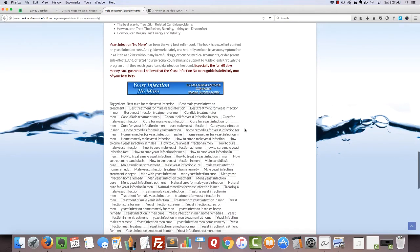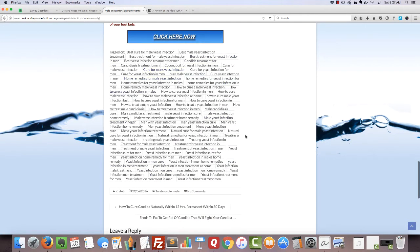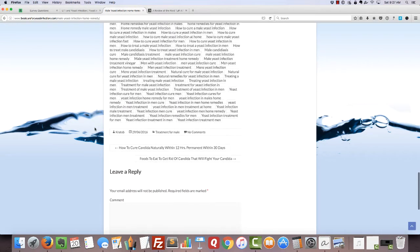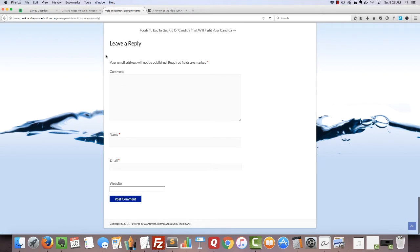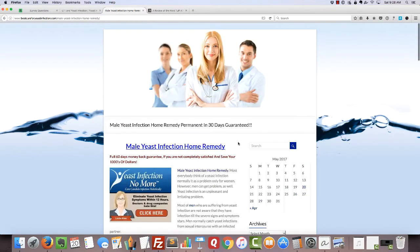And then having all of this down here is not good either, because it really just looks like keyword stuffing. And this whole block isn't really useful. Comments are fine, and it's good to have it at the very bottom because people can comment if they want to. If not, then whatever. And the other thing is they don't have any legal pages, like I told you before. So you have to actually seem like you're a real company if you want to be treated like a real company in Google's eyes.